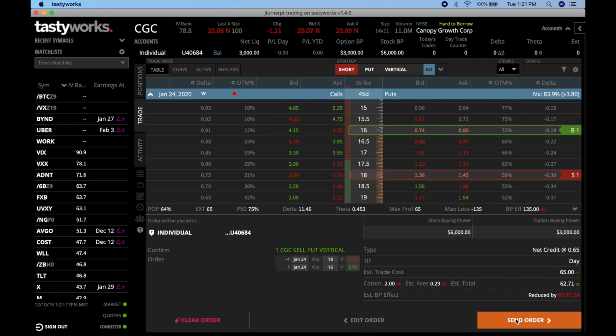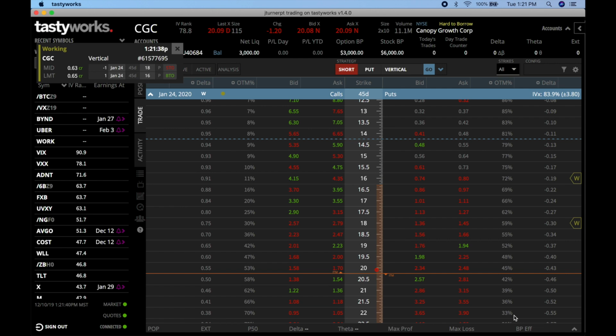And we're going to take a look at this. So we've got one CGC selling a put vertical. We're selling the 18, we're buying the 16. It looks like we have a buying power effect of 137.29 with a net credit of 65. So I'm going to go ahead and send this order, and we're going to see if we get filled.